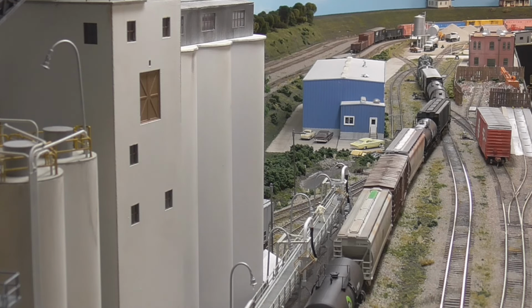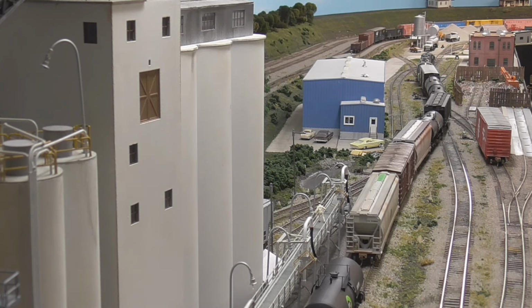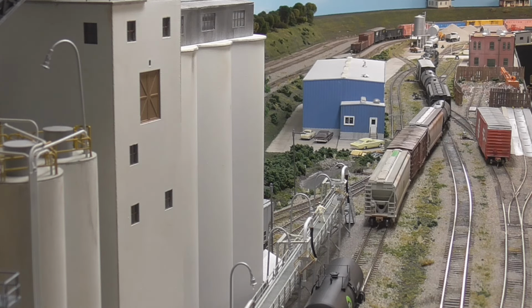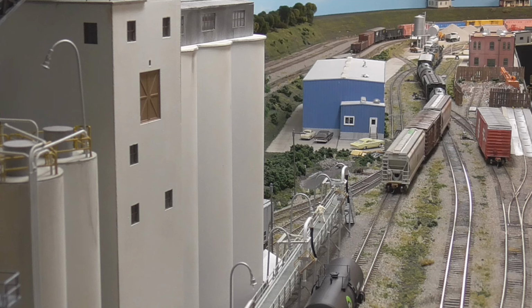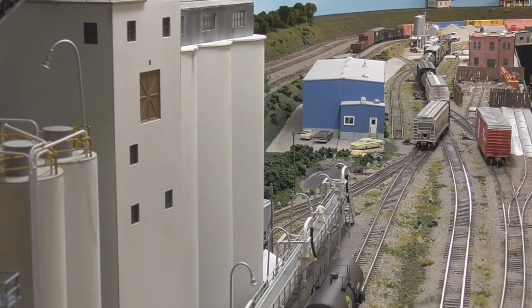And then we got another loaded covered hopper we're pushing to the shed. There's two unloading tracks for the covered hoppers, only one loading track for the tank cars. It takes several covered hoppers of corn to make a tank car of corn syrup.